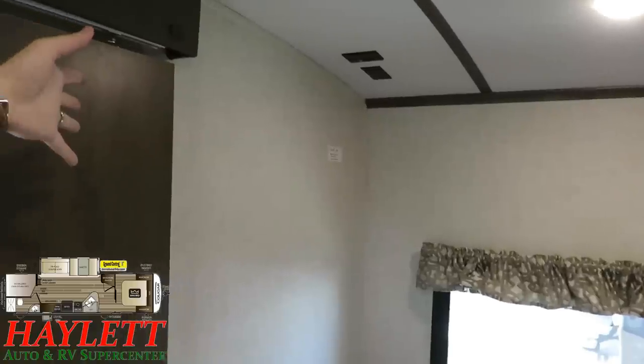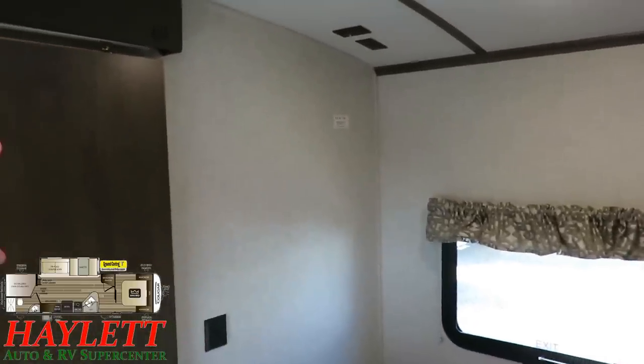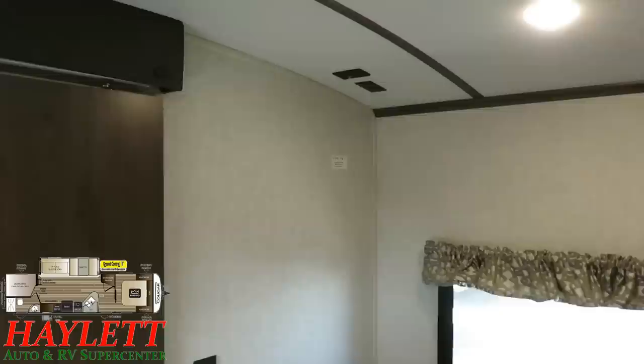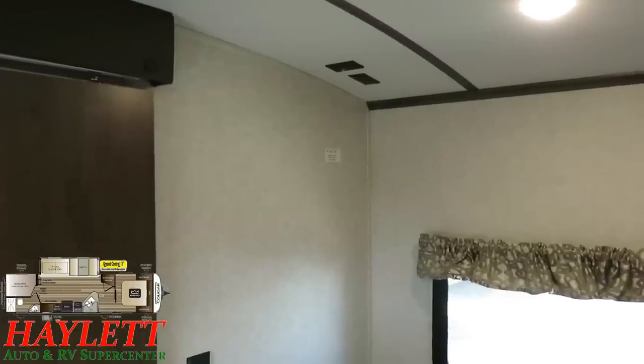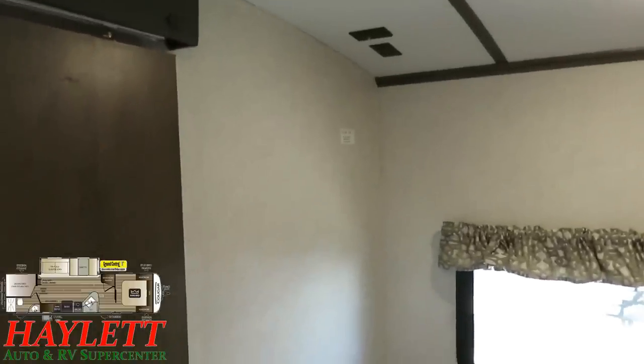TV hookups right across from the bedroom, but you know what I like? I like how much big, wide open real estate there is to be able to add a TV up there. It's kind of interesting how many RVs don't have enough space to throw a TV in the bedroom, even though they say there's a TV bracket here. There's nowhere to actually put it.